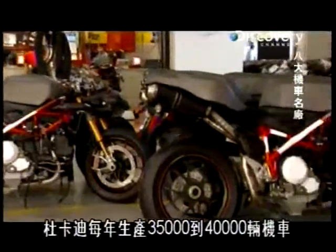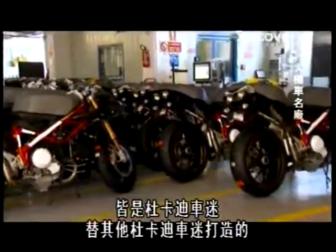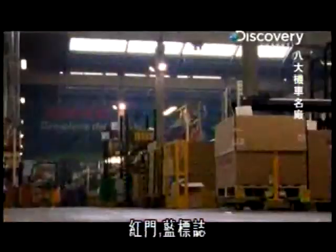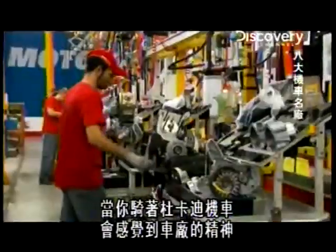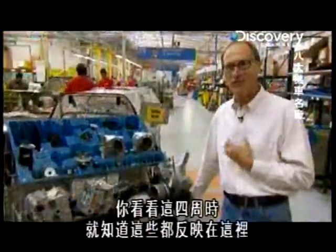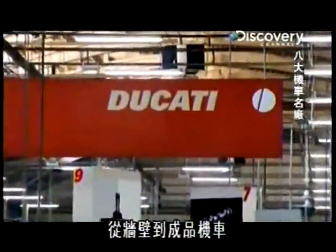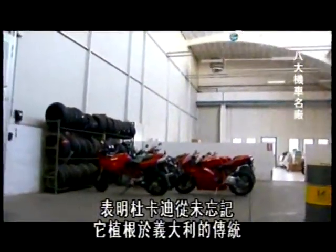Ducati produces between 35 and 40,000 motorcycles a year. And each one is built by Ducati enthusiasts for Ducati enthusiasts. You look around, you see signage with pictures of the motorcycle components, red doors, blue signs. It kind of reflects the Italian attitude towards life and kind of reflects the soul that you feel when you ride a Ducati motorcycle. There's a lot of color in our motorcycles when you ride them, and I think that's reflected in the factory when you look around. From the walls to the finished motorcycles, the vibrant colors are yet one more reminder that Ducati has never lost sight of its Italian roots.